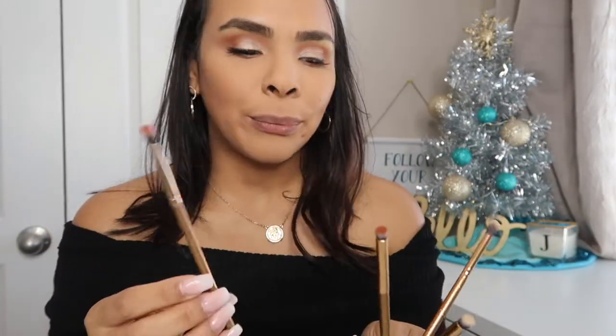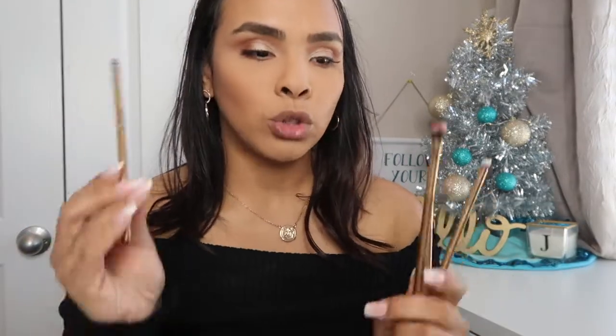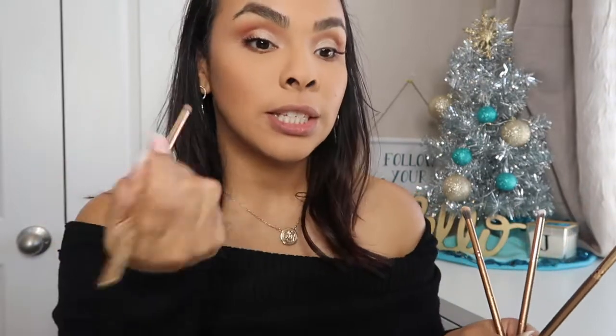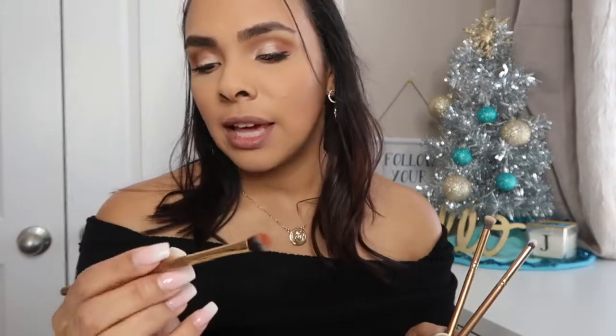Now for the brushes, I wouldn't say I recommend them per se, just because I feel like I really couldn't do much. The only 2 brushes that I can say I liked were this one right here, which is the mini round brush. This is such a good pencil brush to go underneath and apply shadow. It's really soft. And then this one right here, the mini angle brush, I think this is really good to pack on shadow on the side.